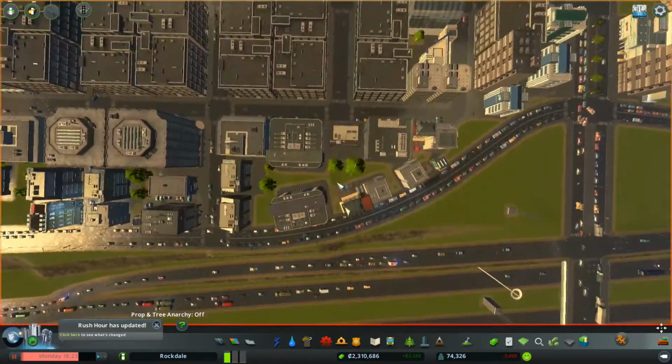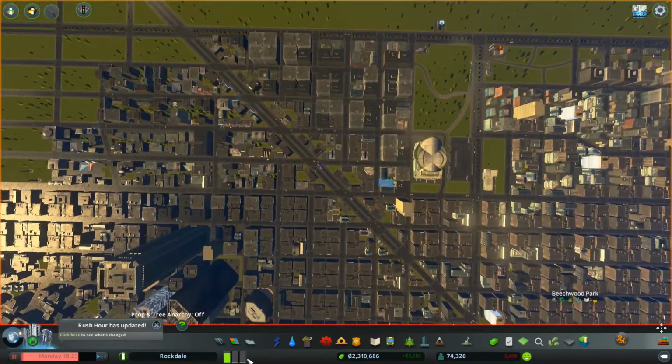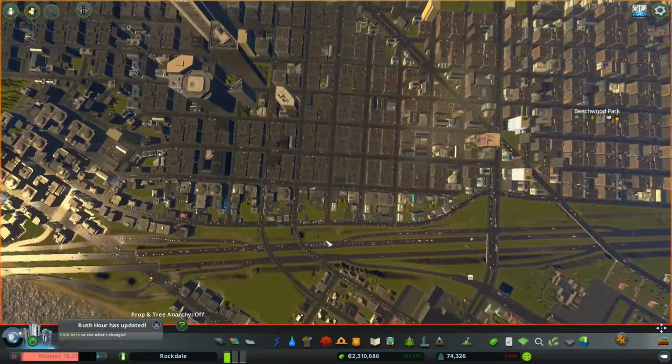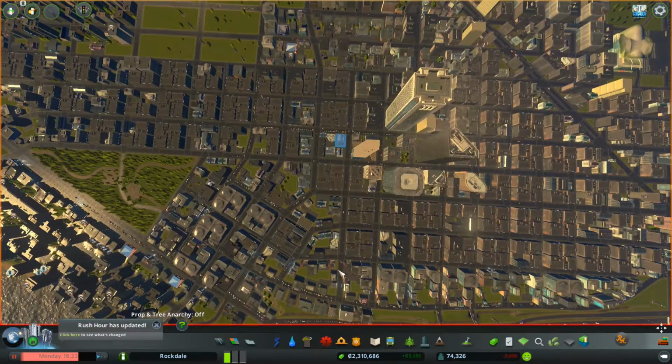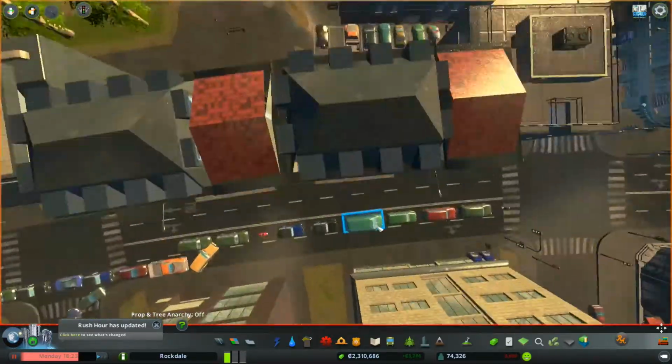I think one thing we're definitely going to want to do is start working on a one-way system in downtown here. It's going to be a little difficult because of the way I've built downtown, but it should be doable. At least figure out where the key majority of traffic is going and use one-ways to hopefully push them onto streets that can handle a little more capacity.